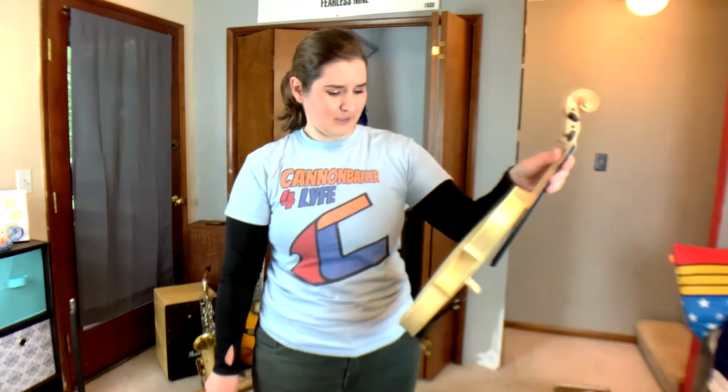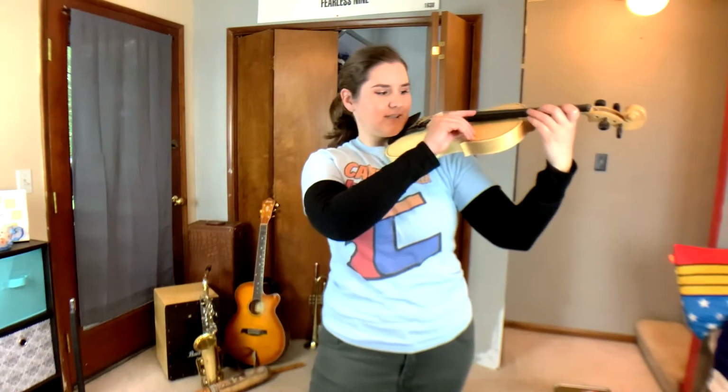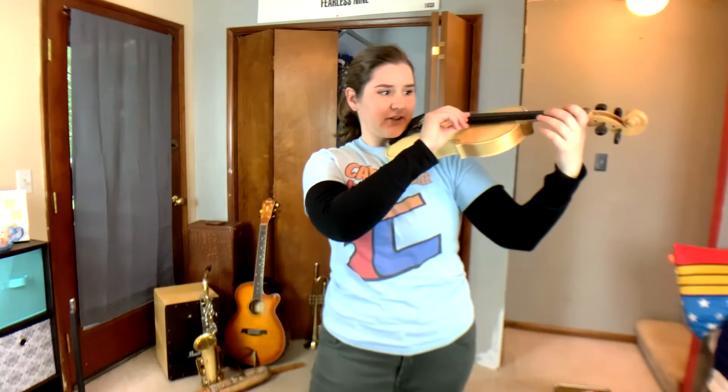This is like the lightest instrument I own because it's so cheap, but it looks so cool. I was like, yeah, I gotta try it. But what we can do is play pizzicato, which means you pluck the strings like a guitar. Y'all ready for this?